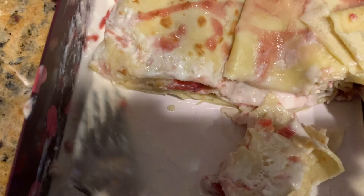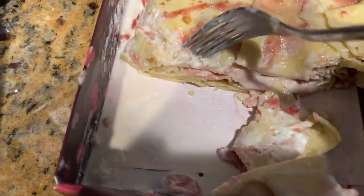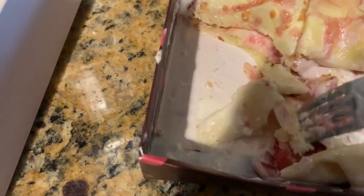Here's what the inside of this crepe looks like. It's strawberries, and this is some sort of lemon cream that you can see is kind of melted throughout, but it's pretty good.